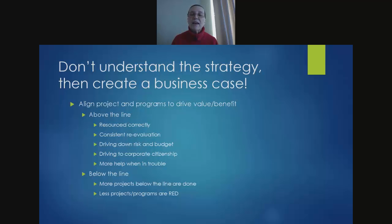And also, if you are in trouble, you may get put below the line. You may be stopped and put below the line until more budget comes in so that we can bring your project back on, and that is done through corporate citizenship. I can't emphasize that enough.